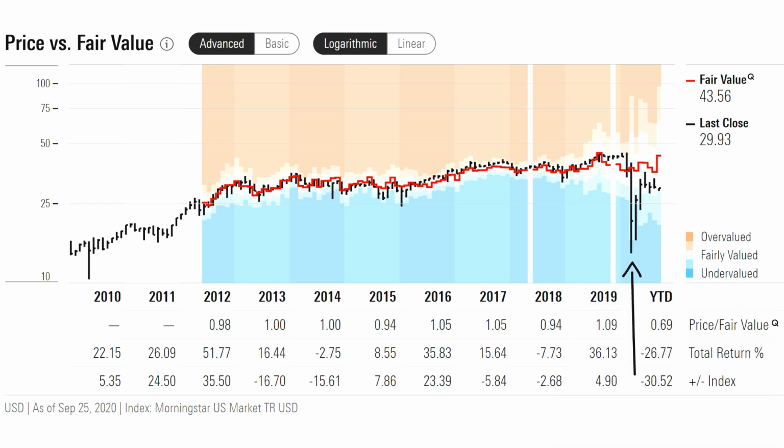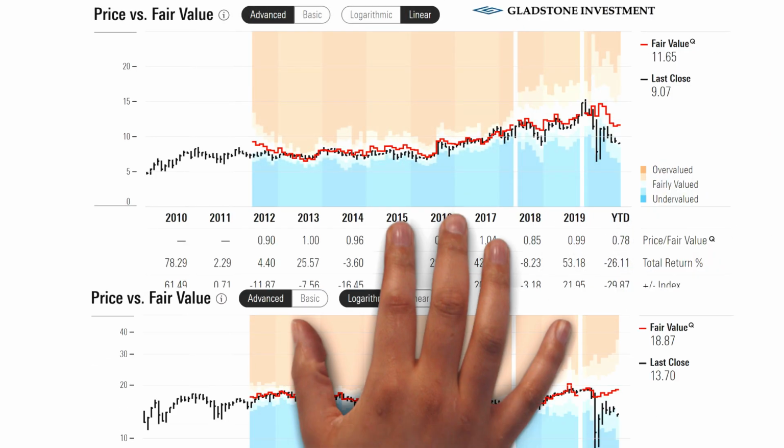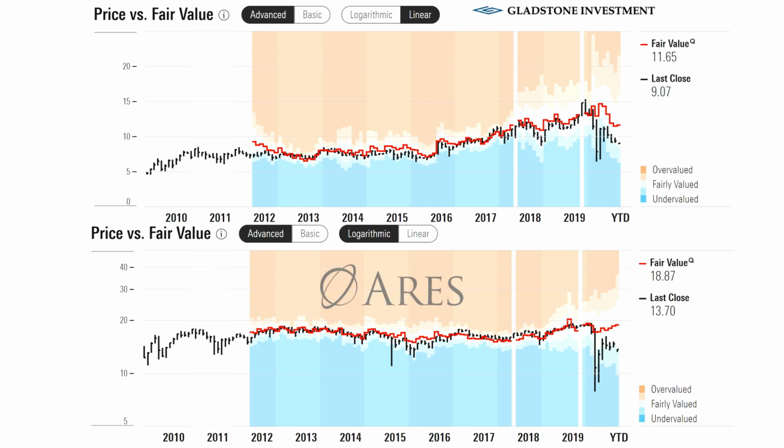This is again where and why I see opportunity. Looking at GAIN, we see something very similar. Adding in Ares, we again see the same, as the markets have reacted very negatively to financial sector stocks, especially those in lending during the crisis.